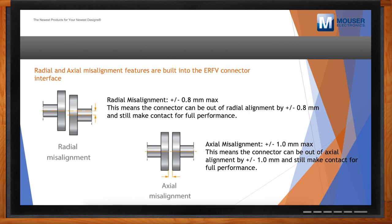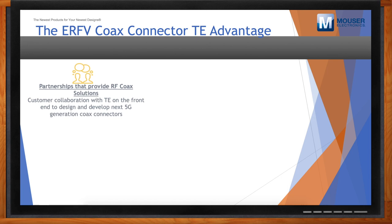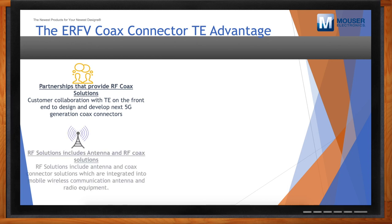So we talk about partnerships that provide RF coax solutions. What we do at TE is we work with customers to help develop the next generation coax solutions. And this could be in coax, could be an antenna, or it could be a combined solution, as I showed in earlier presentations with board-to-board and antenna. So TE does collaborate with our customers to provide next generation solutions.